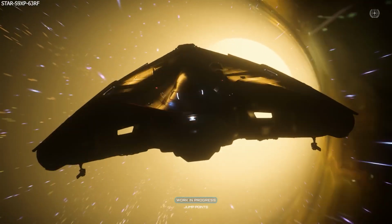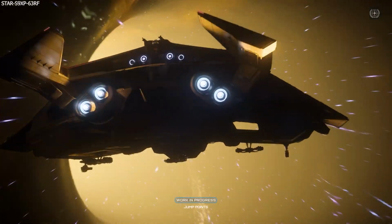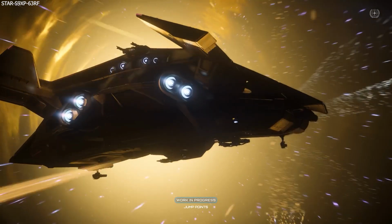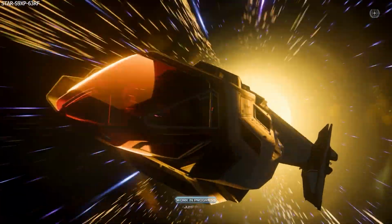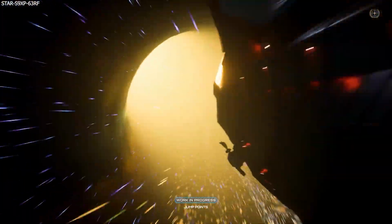So a lot of aspects there involved in jump points, all of which will have an impact on the gameplay and how it feels. But the fact that QA are now playing with it, have it in their hands, it is not going to be long until it starts rolling out to the PTU for 4.0.